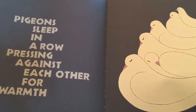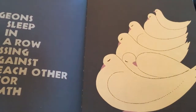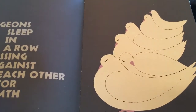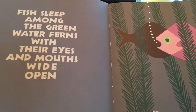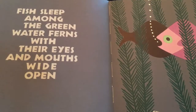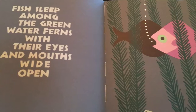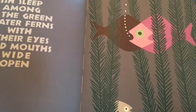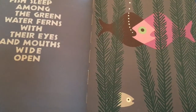Pigeons sleep in a row, pressing against each other for warmth. Fish sleep among the green water ferns with their eyes and mouths wide open. You know, sometimes people sleep with their mouths open too.